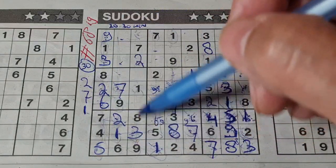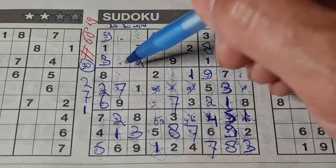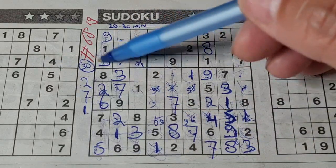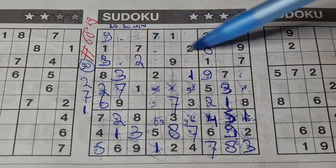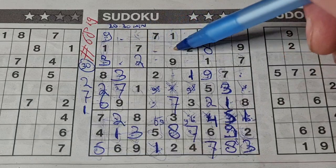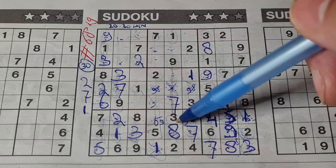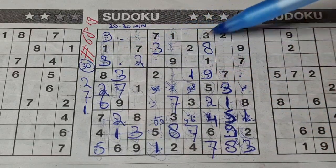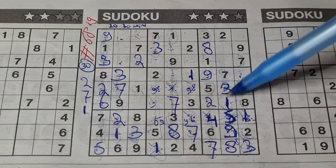3 in the first column, 3 in the third column, so the column between, second column, the only place left for the 3 should be there. The 3 in the third row, the 3 in the first row, so the row between, the second row, only 2 places left for the 3, here or there. We see a 3 in the middle column, no 3 there. 3 should be there, and all the 3s are used.